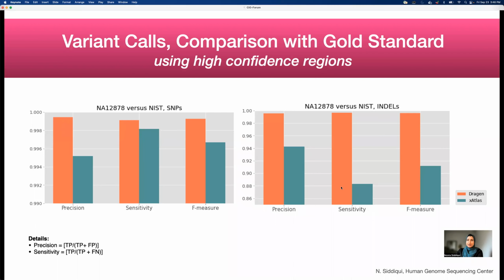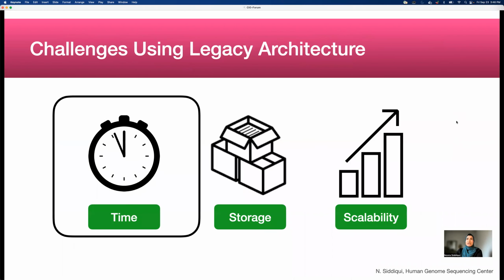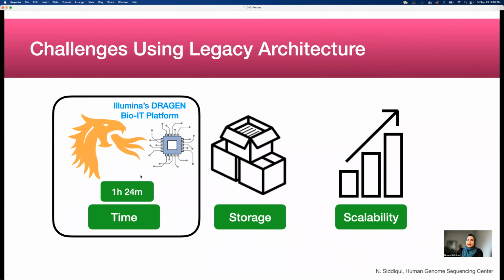refine command line parameters. And we arrived at a command line parameter set that fit our unique needs. And looking again at the three challenges associated with using our legacy architecture, I was able to say, hey, we have solved the problem of time. By adopting Dragon as a platform and decreasing the time for analysis from alignment to variant calling, this entire bioinformatic pipeline, from 80 hours to an hour plus change.